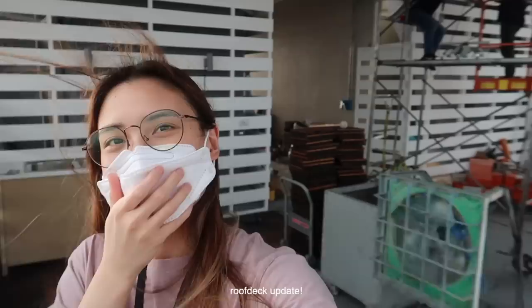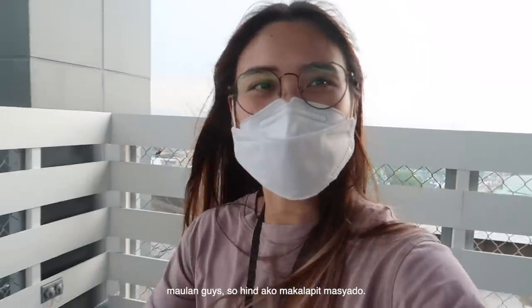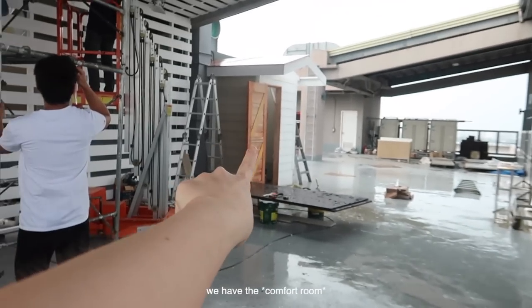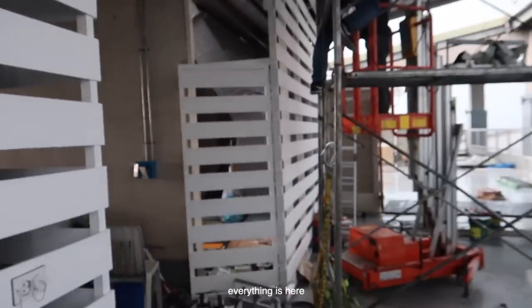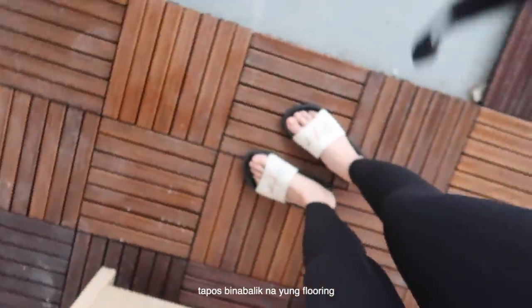Update. Tinatapos natin na. And you see, maulan guys, so hindi ako makalapit masyado. So, there, we have the bathroom. And kinakabit nila yung lights today. May mga lights na. Everything is here. Tapos, binabalik na yung kahit.